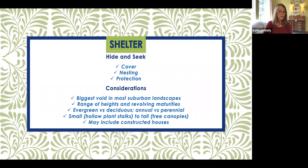It can include constructed houses, like a birdhouse, for example. One important point to remember is that immaculate maintenance strips habitat of important cover. So if you're a little bit of a messy gardener, then that is a good thing for your wildlife.